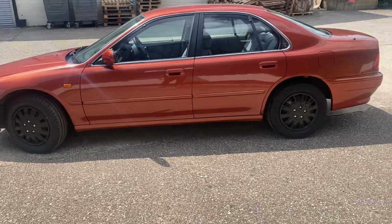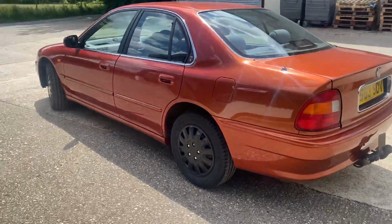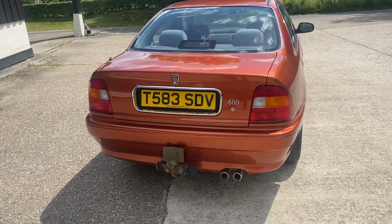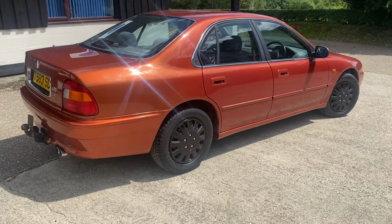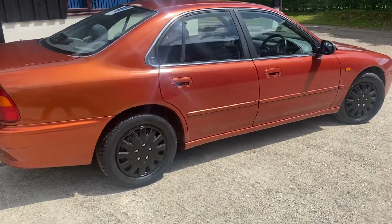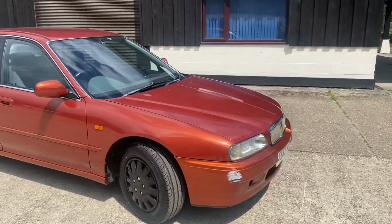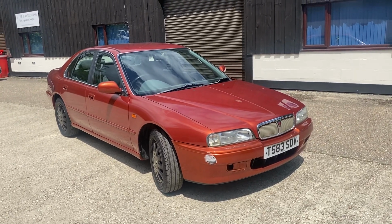Now, the Rover 620, for want of a better term, is more like a reskinned Honda Accord. So a lot of Japanese engineering, and a percentage of these cars can look quite similar when you see the Honda Accord version over here in the UK. This one is actually the Rover. There's a brilliant engine in these cars. This one's a 2-litre petrol with a 5-speed gearbox. They're quick and economical for what they are, which is a 2-litre family-sized saloon.